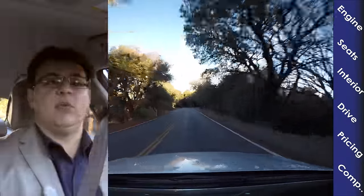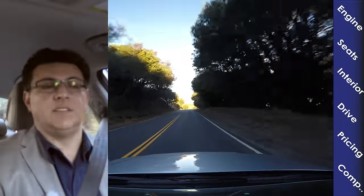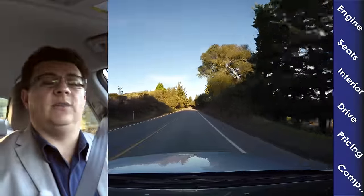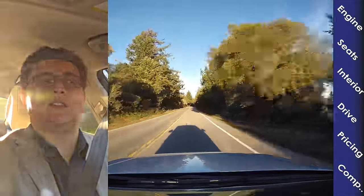Not only is the Eco version faster to 60 than the 2.4-liter 4-cylinder engine, it's also more drivable. When we're out on winding mountain roads like this, this transmission doesn't have to downshift in order to drive up the hills. Your mileage will, of course, vary depending on how much city driving you do. That's really where the Hyundai Sonata Eco lets us down just a little bit compared to some of the competition, because this does not have a start-stop system.